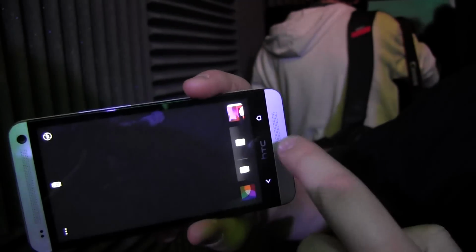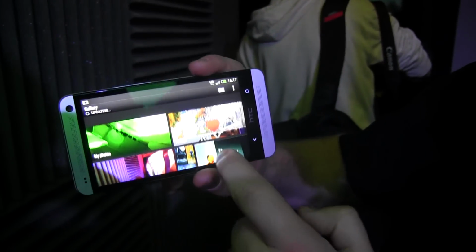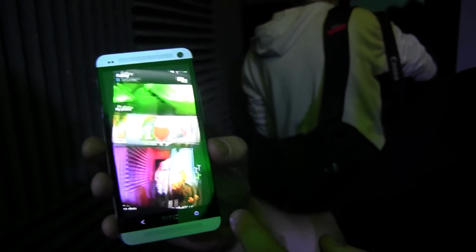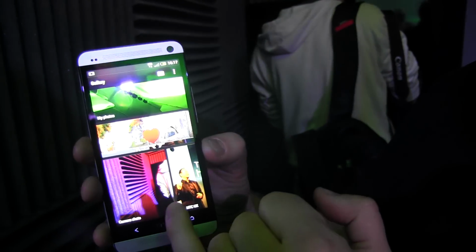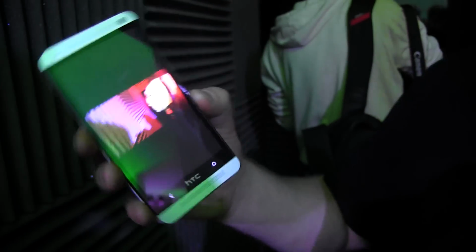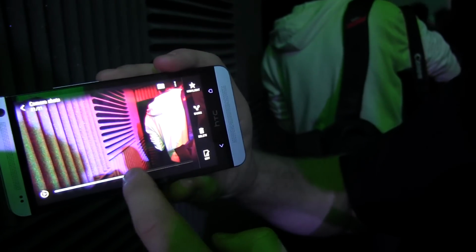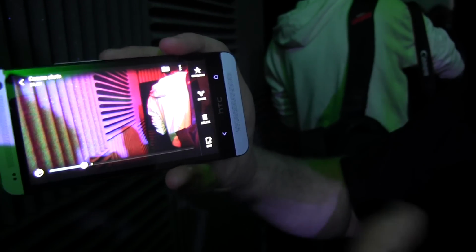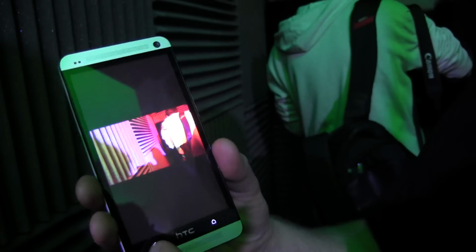So if I go back into my gallery, you'll see that I've got events, and you'll see quite quickly that actually things are moving. If I go back into the gallery, you'll see that my camera shots are actually moving. If I go into my camera shot that I've just taken, I can then go in and take a shot from that burst of video. So I'll give you some examples of how this works and some of the cool features that you can do on this.